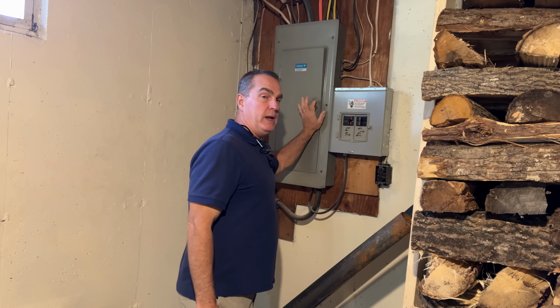This home at one point had electric heat in it. It no longer does, but there's still the 200 amp panel. So that kind of wraps up the basement. We'll go out and check out the breezeway and the garage, and then we'll wrap up the video for you guys, tell you about the price and all the other terms.